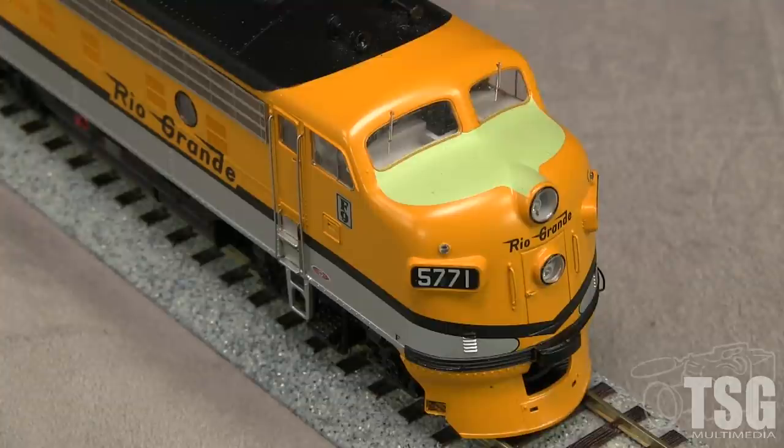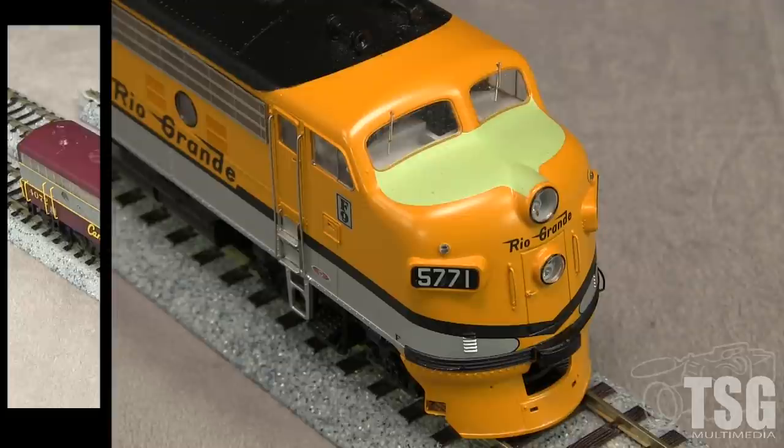So basically, diesels are easier to maintain. They're more versatile, and there's not as much labor cost involved. Yeah. And they're more employee friendly. Right. So for all those reasons, that's kind of why they killed steam.